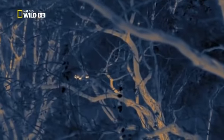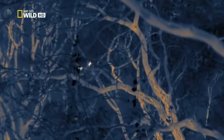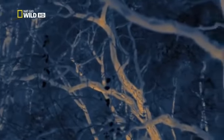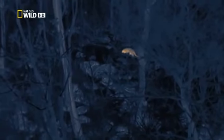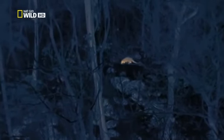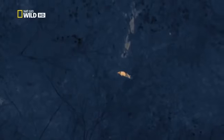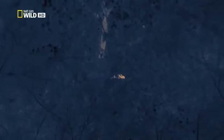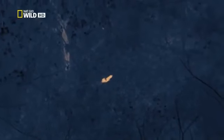With every outing, the cable cam reveals more and more wildlife. A guan bird comes within range. We capture an elusive tree porcupine creeping through the branches. A huge rodent wanders below the dolly. It's a paca, a very rare creature in Santa Rosa.